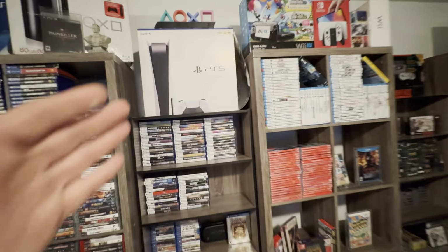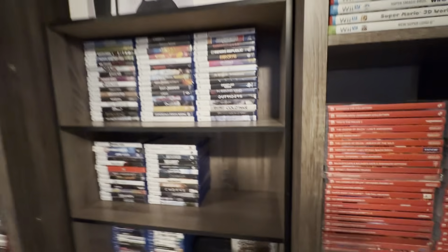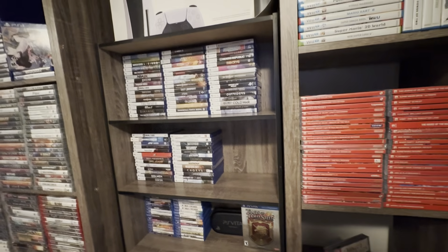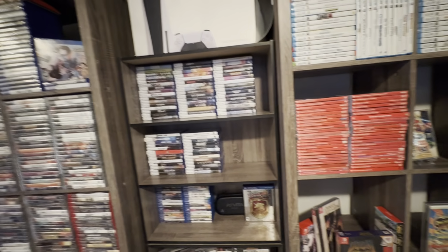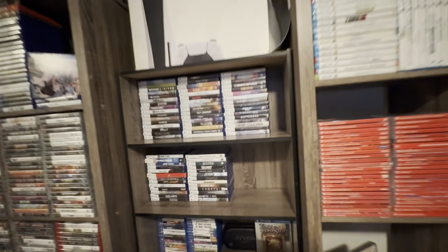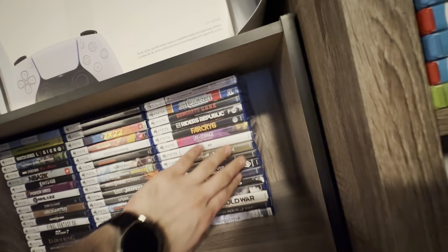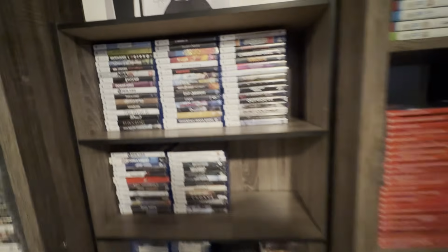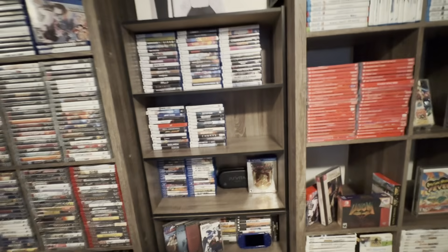Over here, PS5. Pretty good selection there. I tend to just grab games off Amazon because they drop down pretty cheap, and then you get a bunch of them. And I just usually do that. The majority of these are sealed. I play what I like to play, and I just buy them if I find them cheap just to add to the collection.